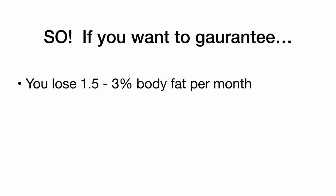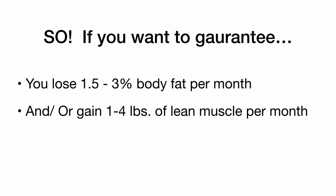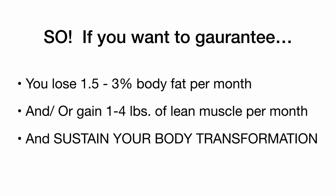So if you want to guarantee that you lose 1.5 to 3% body fat per month and or gain 1 to 4 pounds of lean muscle per month, depending upon your body type goal, and sustain your body transformation, getting there, doing it in a healthy way, unlike how I did it when I was a model and how I've seen so many people do it over the course of a long period of time.